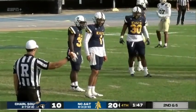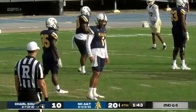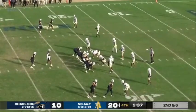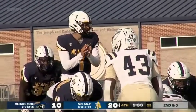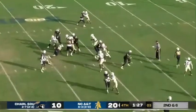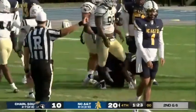Alan, your assessment of the Aggies' offense today? Slow start. Definitely have to work on starting a lot faster, especially going against a team such as Gardner-Webb next week for the championship. However, when the Aggies began to play, they played well. A handoff to Graves. He gets tripped up in the backfield and will lose a yard.